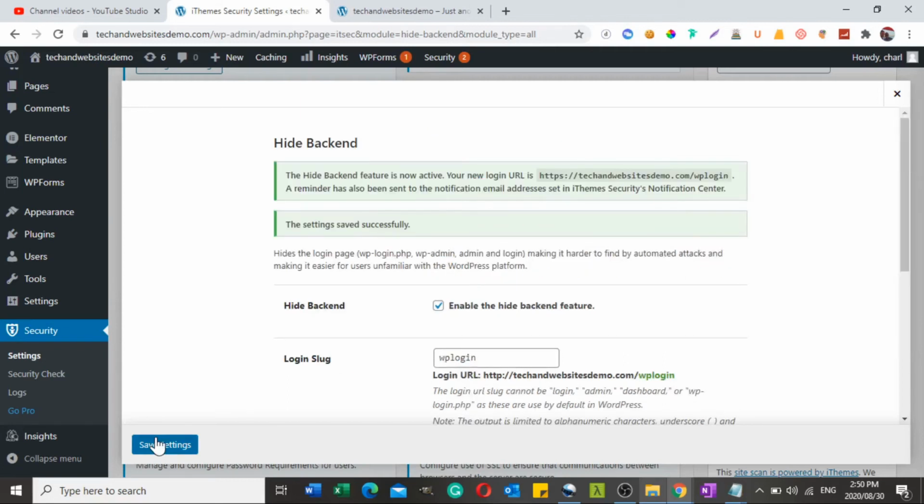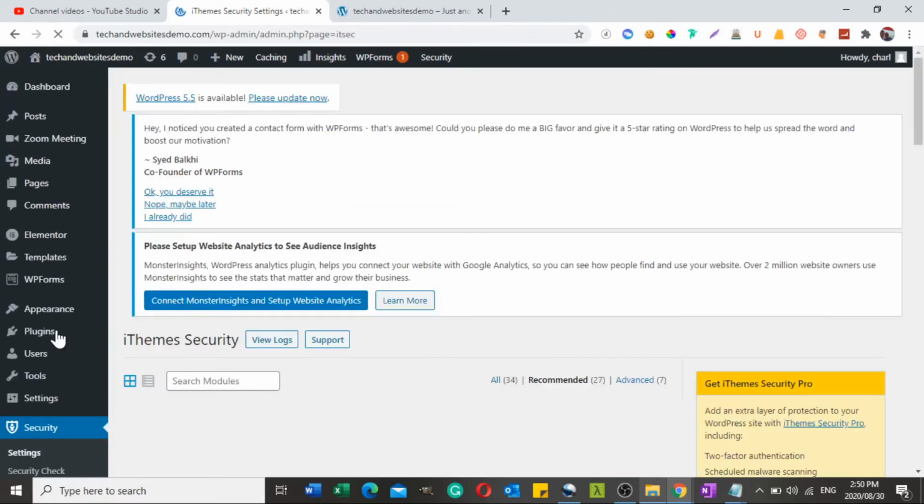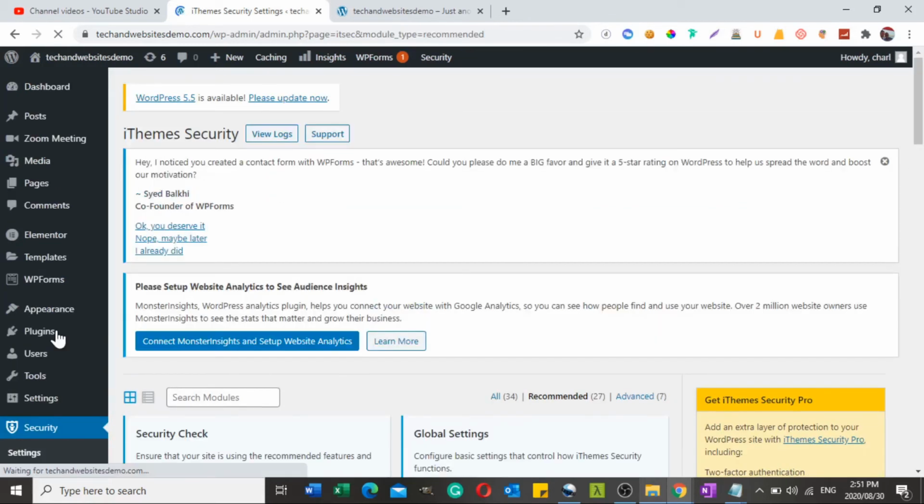Alright, so we are sorted. We want to go back to security. So this is a completely free plugin, which is really awesome. And if you run these checks, 9 times out of 10, it's going to get the job done.